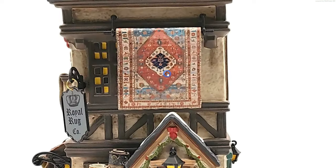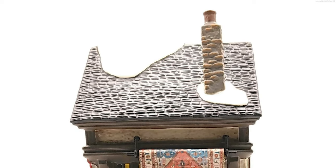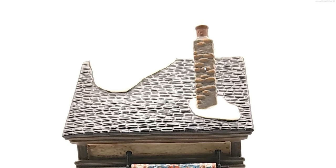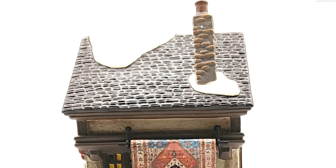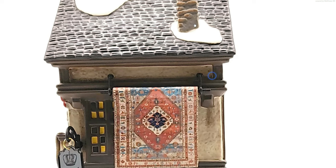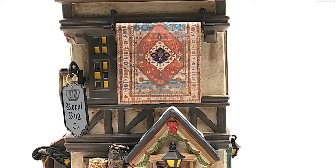So let's go with this side here that has the same roof, snow visible, the chimney, and also the chimney that is not regular. It is good like that. First, the main rug there, and this is movable, so you can move the rug. You can unroll it more if you want.